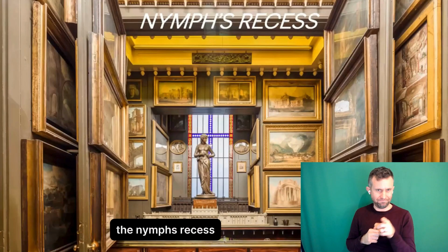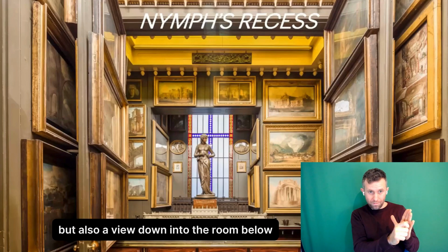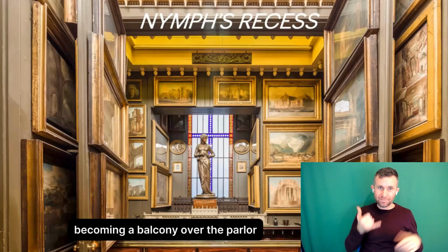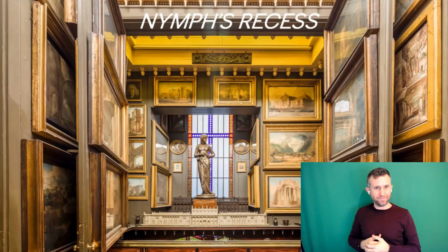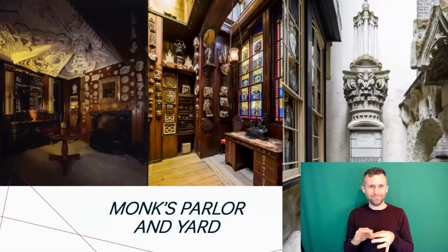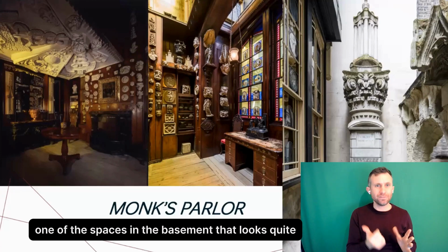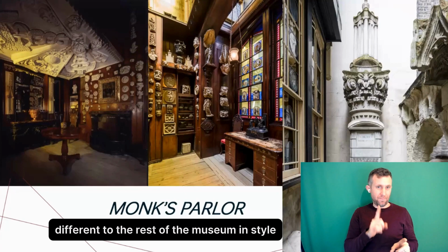The Nymph's Recess not only reveals this hidden catalogue of paintings, but also a view down into the room below, the picture room becoming a balcony over the monk's parlour. Here we have the monk's parlour, one of the spaces in the basement that looks quite different to the rest of the museum in style.